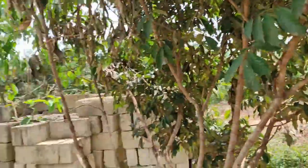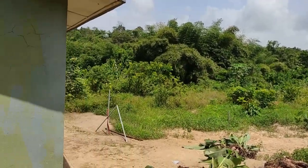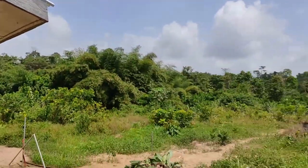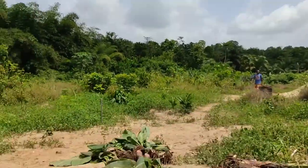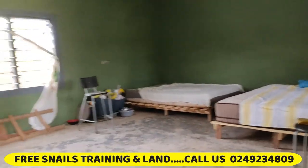Basically almost a forest-like land that we have acquired, legally acquired, and then we've built this beautiful structure on here just for that purpose. Our greenhouses are over there. I'll show you in a bit. This is a dwelling place for anyone who wants to come and stay. So if you cannot come and stay yourself, you can appoint someone to come and stay.